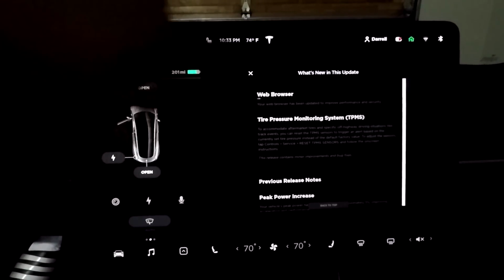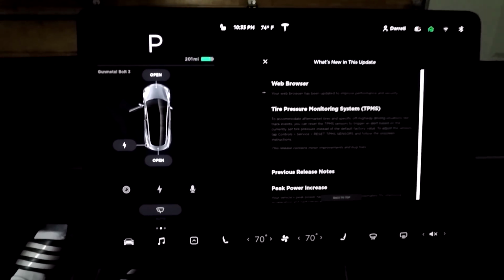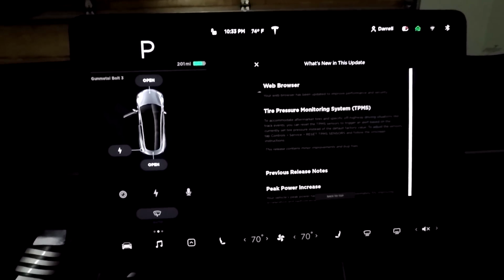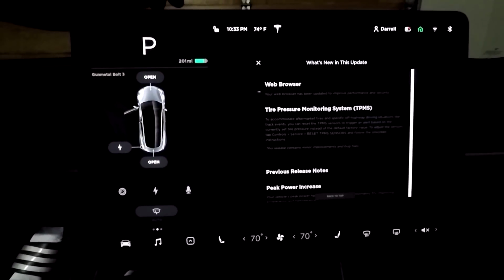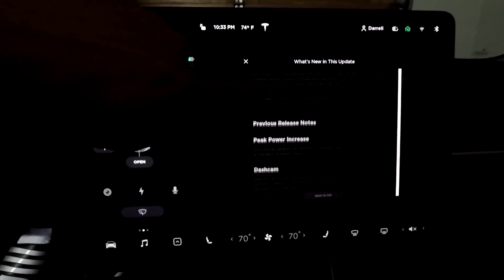There's a new tire pressure monitoring system. So basically what this does is it allows you to set the pressure that you want it at instead of having it set at default. So this is made for track days or things where you're adjusting it way outside the range you normally would. So that is there for you racers out there if you want to use that. And that looks like basically all the updates.